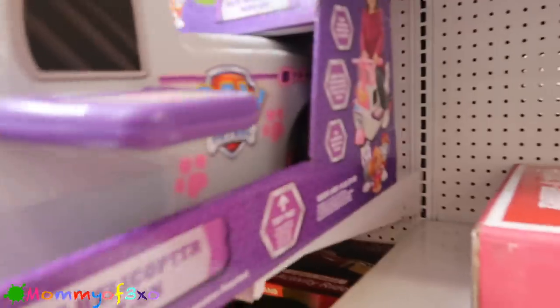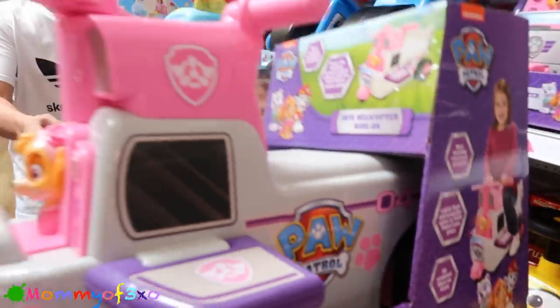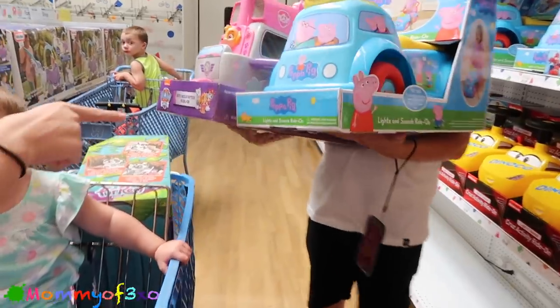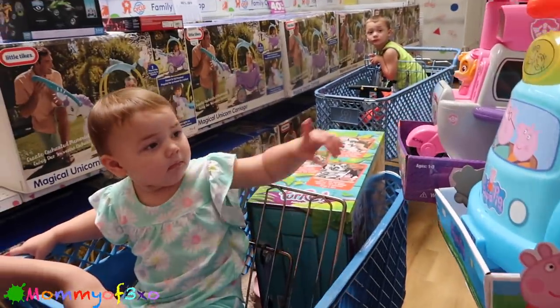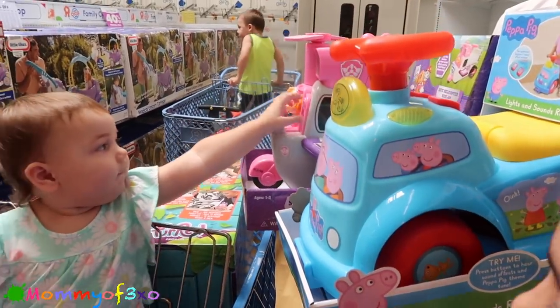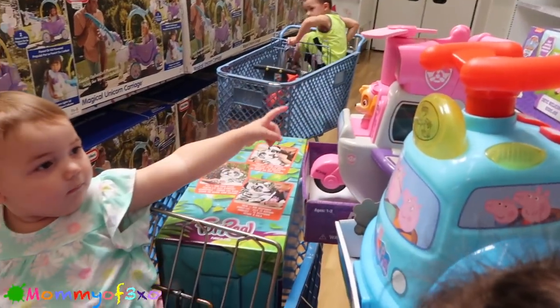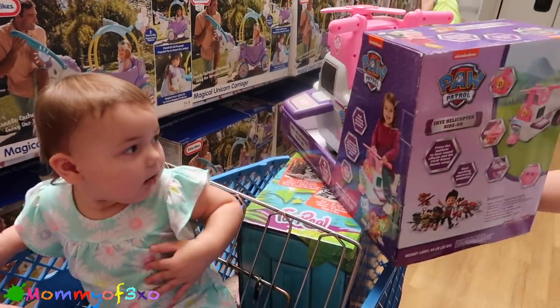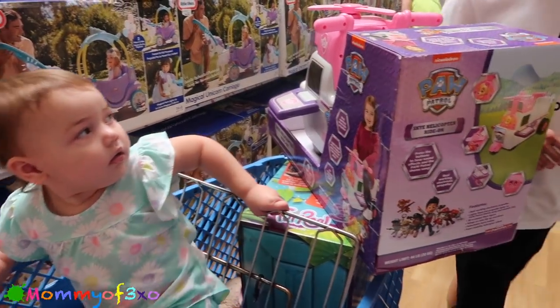This one's a helicopter. She's like, up, up, up. She wants out. Which one do you want? Peppa? You want Peppa or Sky? Which one? Sky's a helicopter. You like Sky? Okay, you like Sky? You want Sky?